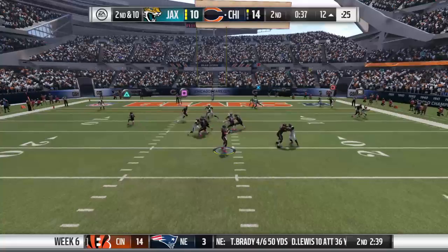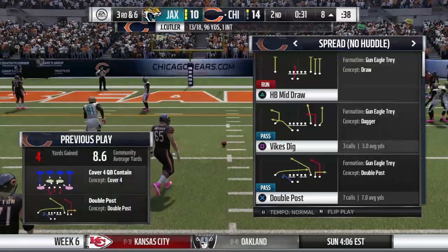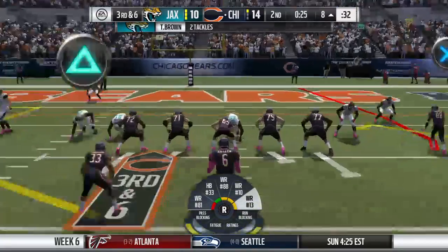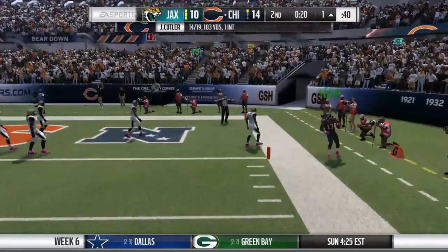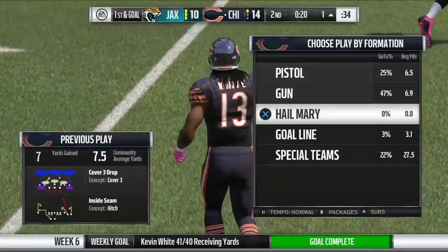Again on 2nd and 10, it's Cutler. Going right side here, and that's complete. A gain of 4 on the play, and they're going to face a third down. And the offense moving quickly to the line. On third down, Cutler. And just shy of the goal line as he's out of bounds right at the 1. 7 yards on the pickup there, and now they've got it first and goal.